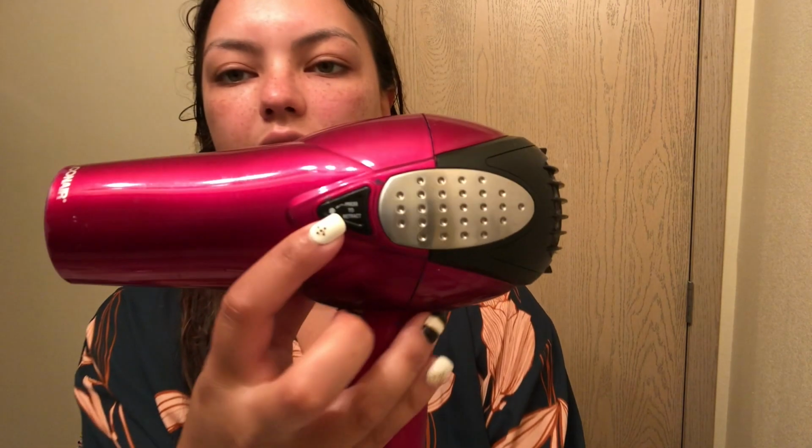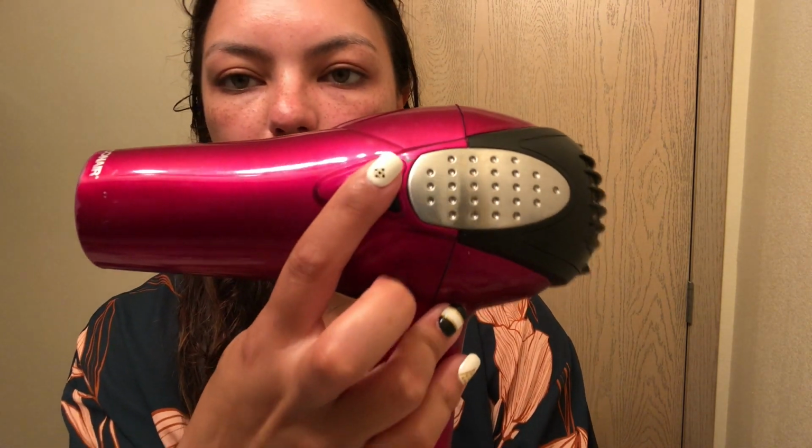And then I do like that it has a little retractor button. So when you press this, it actually retracts the cord for you. So it's kind of like a mess-free storage thing, so you don't have a bunch of cords laying around, or have to wrap it around like you do with your flat iron or your curler. If you press this button, it just retracts it, which I think is really nice for storage purposes. So I will also leave a link for this blow dryer that I use down below.